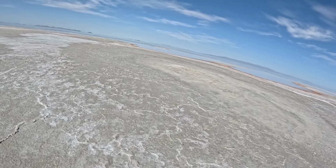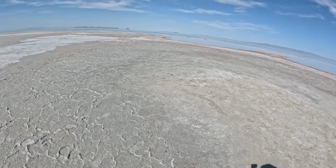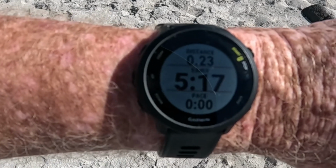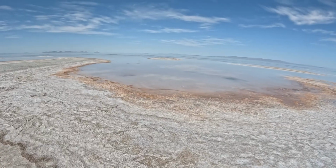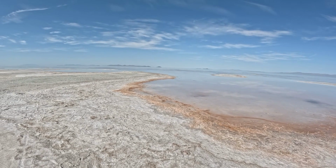So I'm approaching the water here. It's only taken me 5 or 6 minutes to walk from the Spiral Jetty to the edge of where the water is here. There you go, the Great Salt Lake.